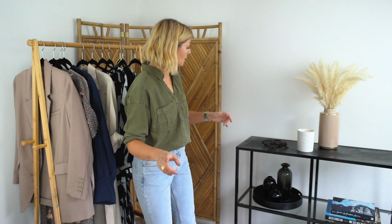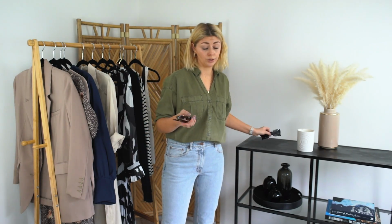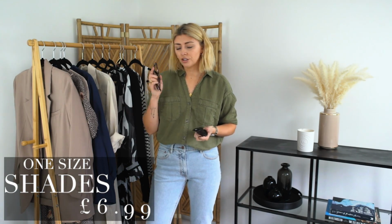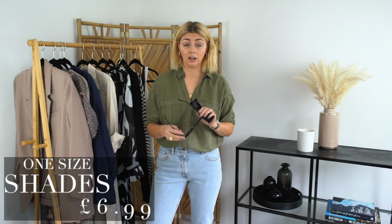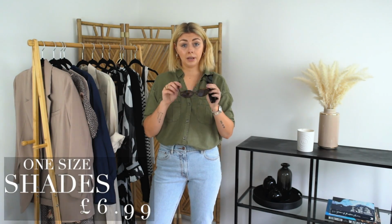Right, now I know I said that these were actually my last new in item, but I neglected my accessories, which I also have. So I got 2 pairs of sunglasses here. I do have quite a lot of designer sunglasses, but by no means am I a designer sunglasses snob. I am quite happy to wear a pair of H&M sunglasses, and for the most part, unless you need a prescription lens, sunglasses pretty much all do the same job anyway.